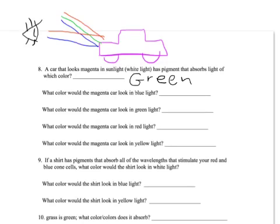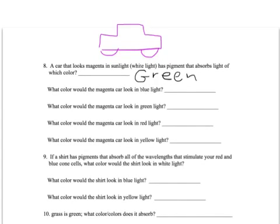Now, what color would the car look in blue light? If we only shine blue light on the car, well, magenta is a combination of red and blue, so the blue light would bounce off the car and go into my eyes, so the car would look blue, not magenta.